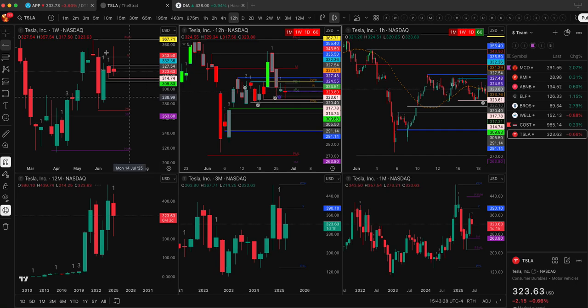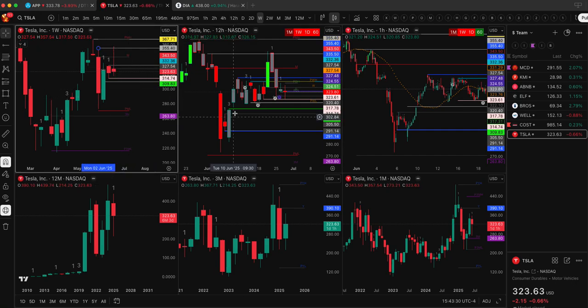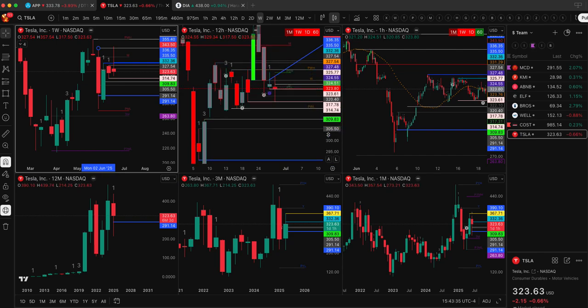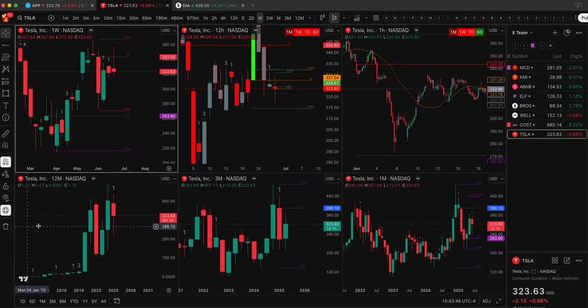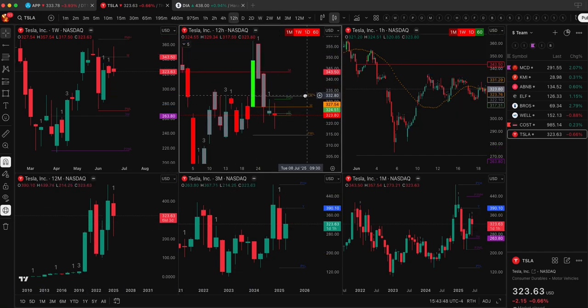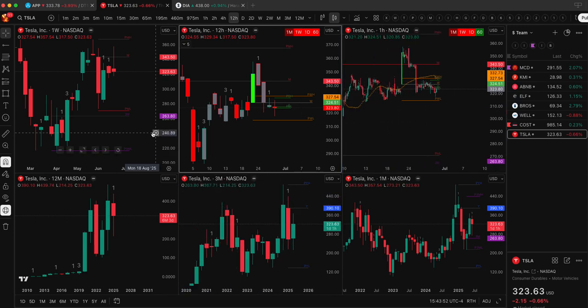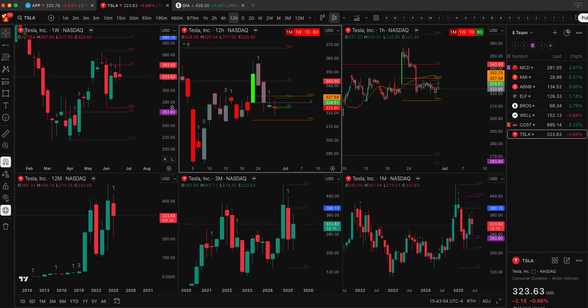So the Tesla weekly shooter is absolutely gorgeous. I love the fact that it took out this pivot here and dumped. Apparently they've got some delivery numbers coming on Wednesday, from somebody else's post that we saw. I had 17 drawings on Tesla. This is crazy. I love just getting rid of drawings on charts sometimes. Anyway, I like this to the downside. I want to see it puke.